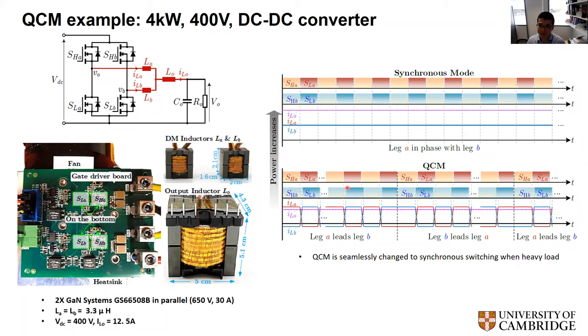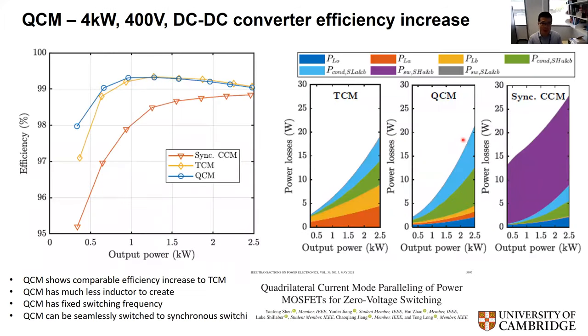So before, there's a little delay, you see here, it's not synchronized, but that is for the partial or light load. When the power increases, the load increases, we just synchronize them together seamlessly. And then we can balance the whole efficiency. And that proves very, very well. So we built a 4 kilowatt DC-DC converter, and we see before 2.5 kilowatts, just higher than half of the whole load, the QCM has a significant increase of efficiency, and then it will converge with the synchronized mode, and later they will converge at the same point. But it's fine, so we can switch to the synchronous mode seamlessly, depending on the loading, so the overall efficiency can be increased. So that's our soft switching number two, the quadrilateral current mode.